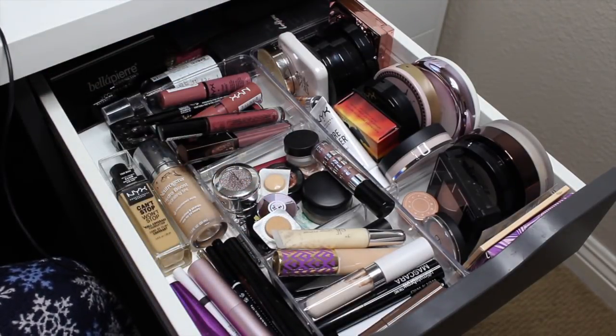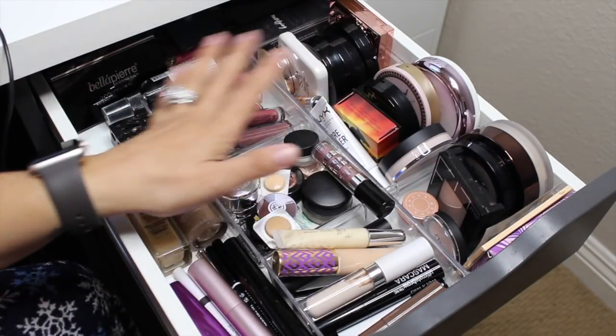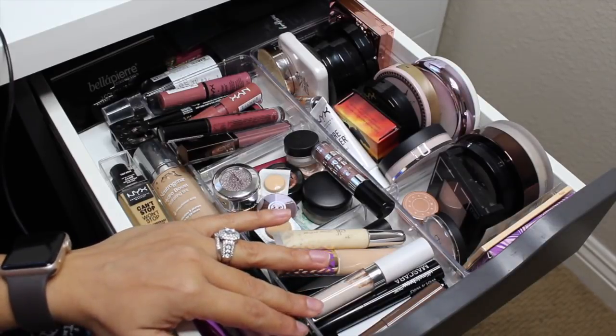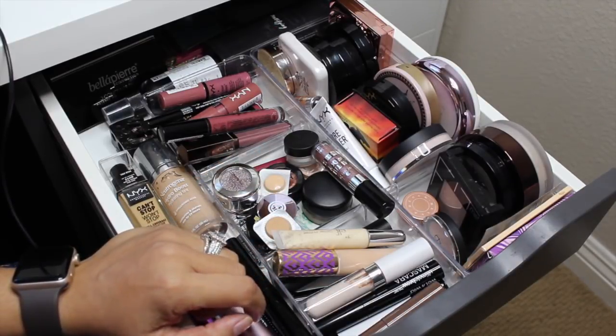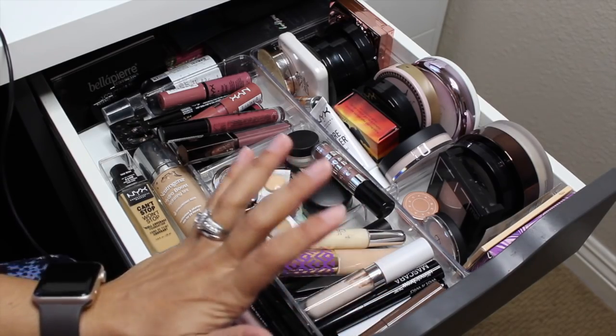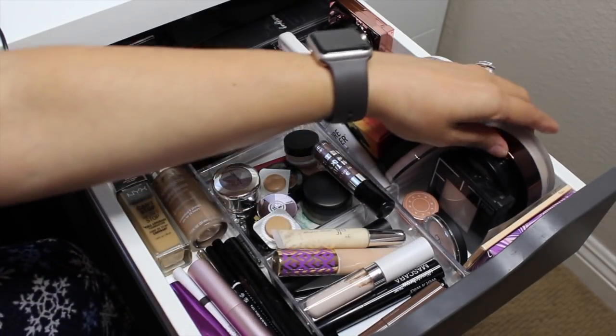Let's first get started with the powders. By the way, everything went back in here because I just like it better. I ended up using the little drawer set for lipsticks, which we will see in a little bit. Let's go ahead and get started with the powders.